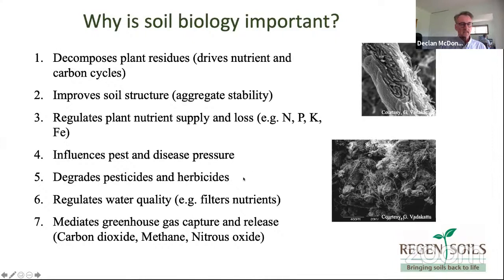Major role in degrading pesticides and herbicides and other toxic compounds in the soil. I always think it's amazing that we have this appreciation of clear running mountain streams and the like, without fully realizing that it's the soil and everything that's living in the soil that is doing the cleaning for us. A little bit like the decomposing function, it's keeping our environment clean and providing ecosystem services to us for that very reason, regulating water quality, as I just mentioned, and mediating greenhouse gas capture and release, carbon dioxide, methane, nitrous oxide, and we could say a lot more about that.